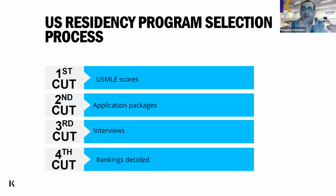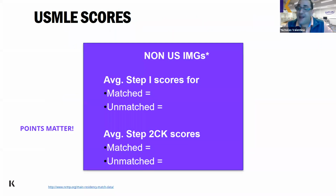Again, all of these things, understanding the process is a big part of increasing your chances and making smart decisions about your own application and how you're going to increase your odds from there. But it comes back to USMLE scores. And like I said, the better you do on USMLE, the easier other parts of this process are going to be for you. So what do you think? What are the average USMLE scores for international graduates that were successful?